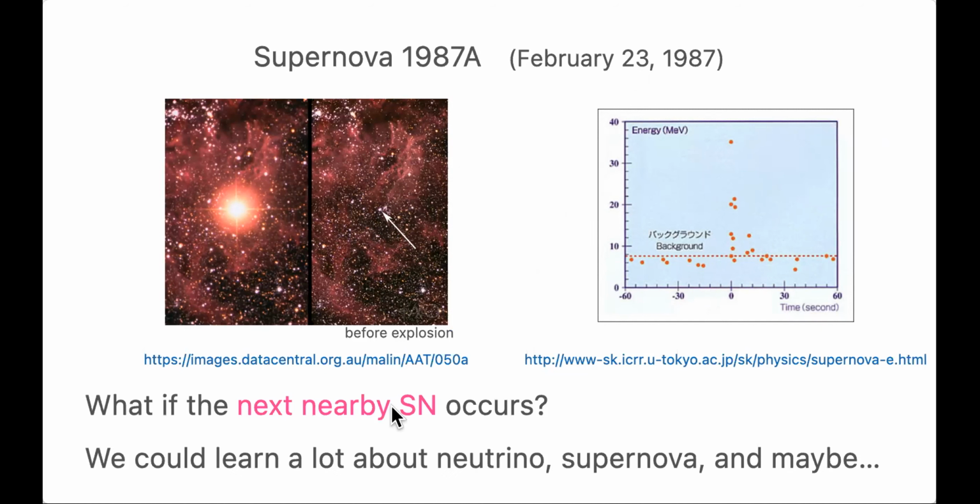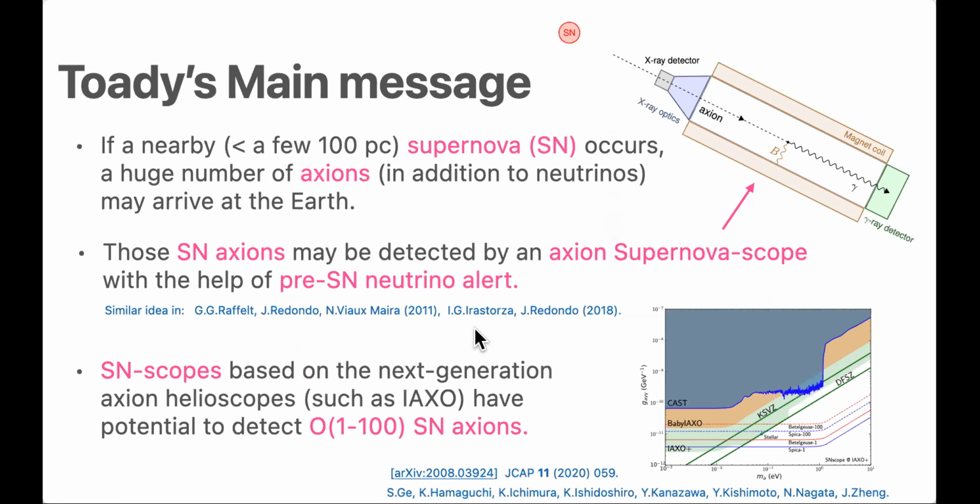So what if the next nearby supernova occurs? What if something similar, hopefully even closer, happens, maybe within our lifetime or maybe after that? I don't know, but what if then? We could of course learn a lot about neutrino physics and supernova physics, but maybe we can learn more about physics beyond the standard model. Today I want to show one example: a nearby supernova may tell us about axions.